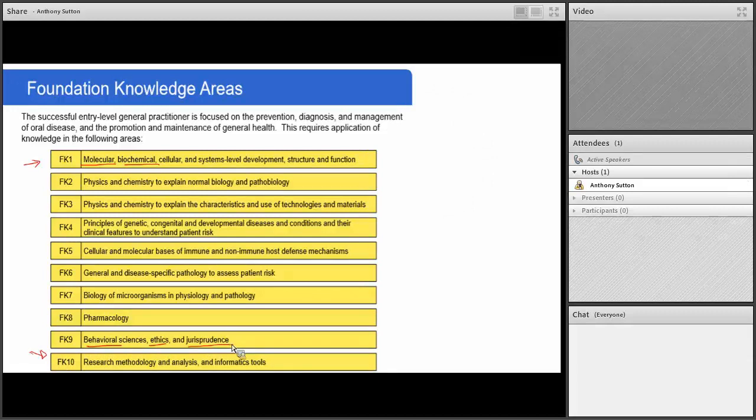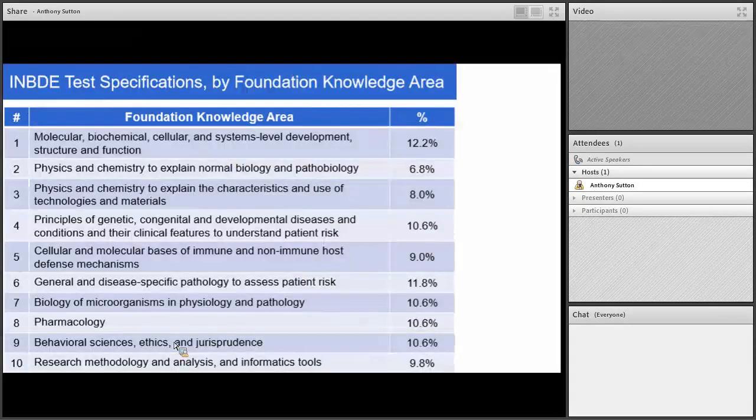Now, the behavioral sciences, the ethics and jurisprudence, you have seen ethics and jurisprudence touched on in NBDE 2. The behavioral sciences, like the psych and social things, were not heavily tested on NBDE 1 and 2, but they will be tested on the INBDE. So having a good foundation of that is going to be important.